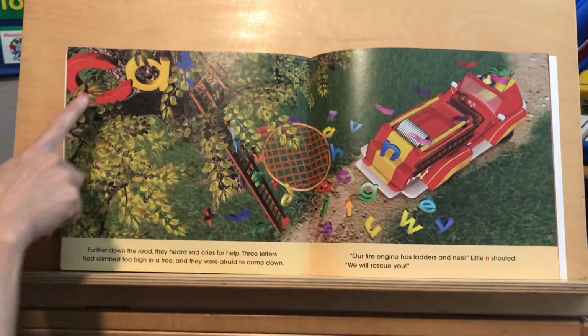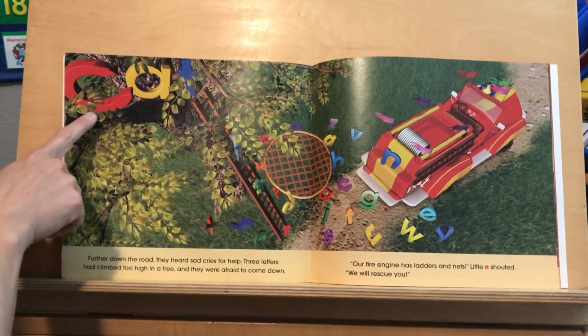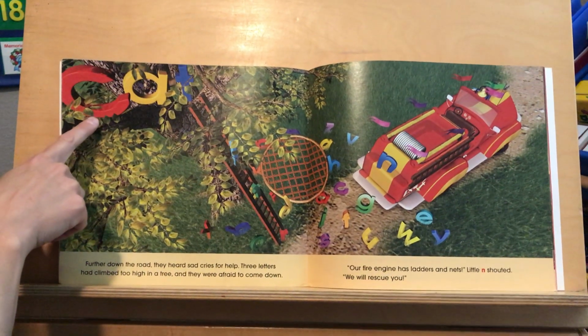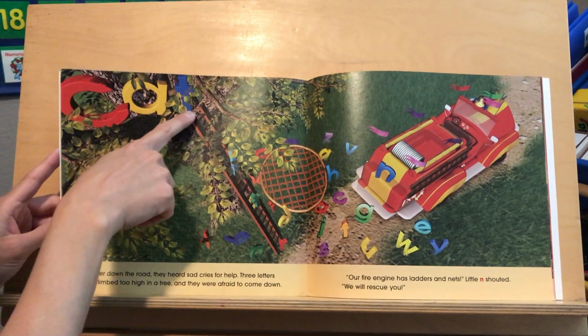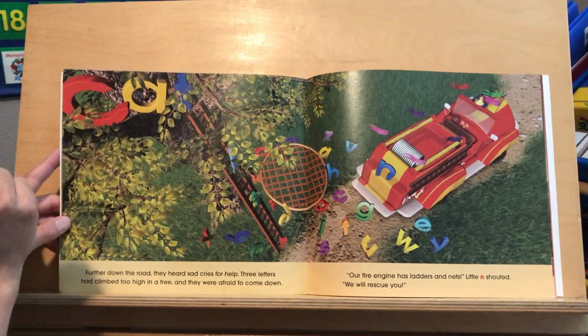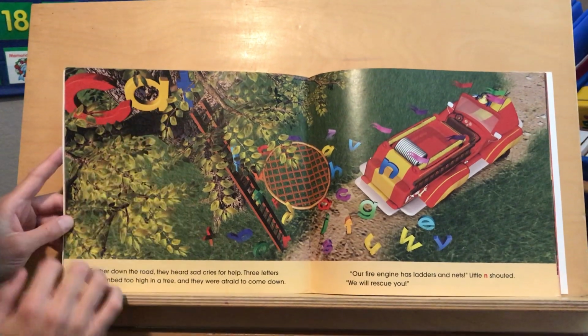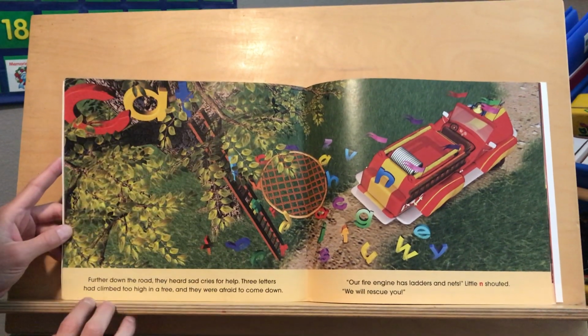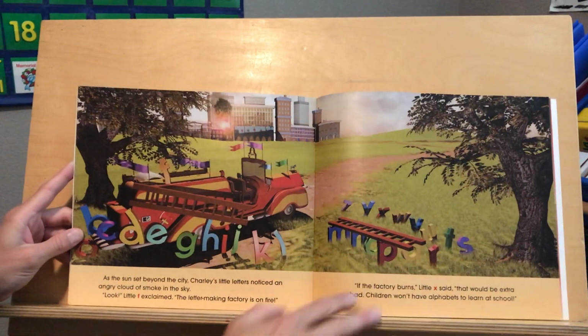Okay, let's go back here. Ready? We have a C, an A, and a T. If we say what each letter sounds like, it's k-a-t, k-a-t. Does anyone know what that word is? K-a-t, cat. So a cat is in the tree, right? All right, let's see what else they're going to do.